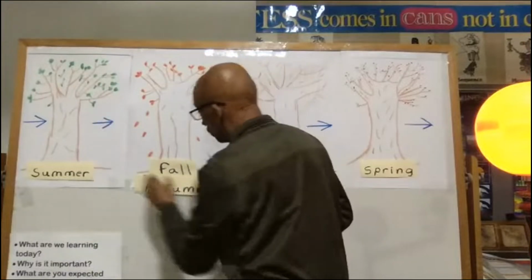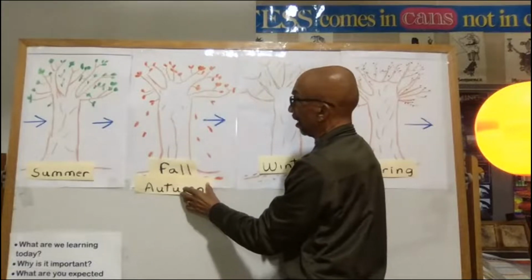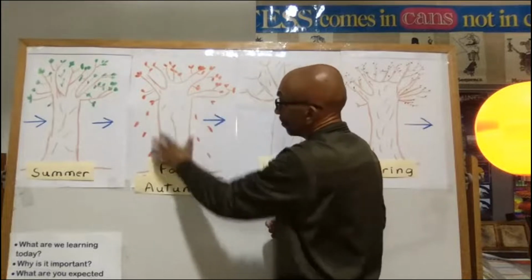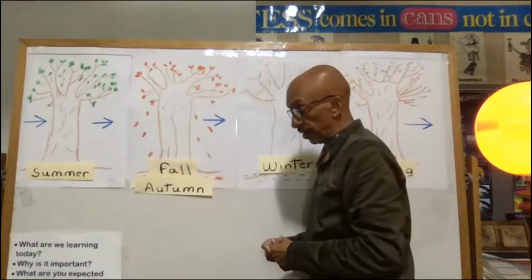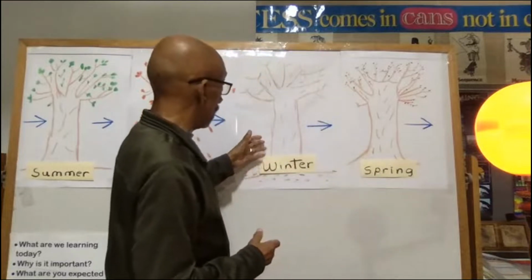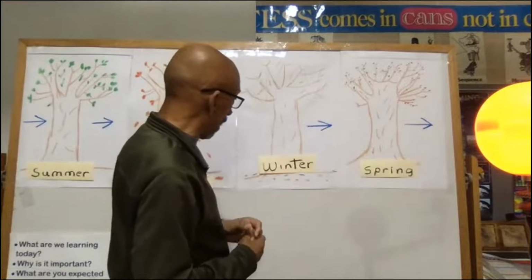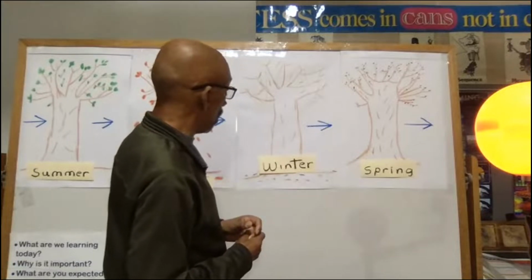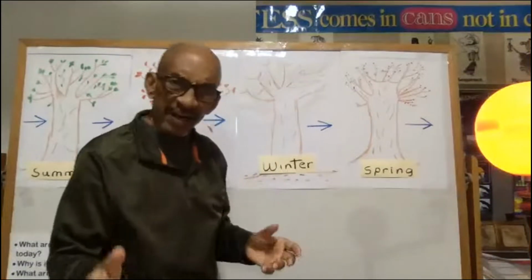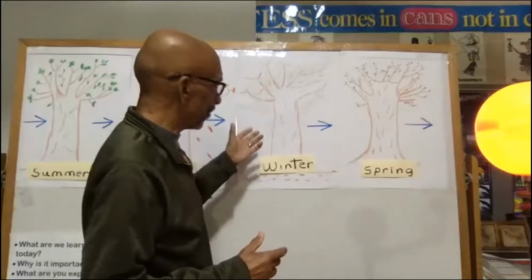From summer, we enter fall, or the other name for fall is autumn. And we can see that some of the leaves are orange and red, and some of the leaves are beginning to fall from the tree. And then we enter winter. Now, there are no leaves on the tree. They have fallen off and they're all on the ground. Wow. So when will the leaves grow? In fact, the tree looks dead, doesn't it? Well, it's not dead. The trees don't die that way.